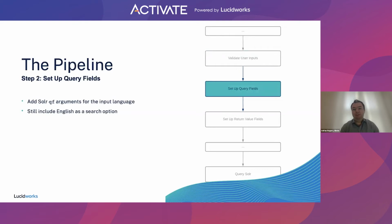The second step is to modify those fields that Solr actually searches on. So this is done by adding QF arguments for the specific input languages being requested. Now, we'll always include English as one of the fields to search on, since the majority of our content is still in English, and we don't want to curtail the user's results so heavily if there isn't actually much in the way of results, and also particularly because we're not auto-detecting the input language yet.